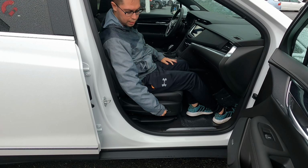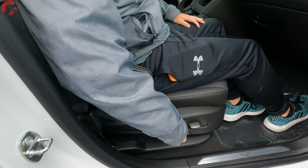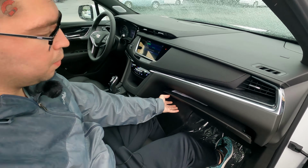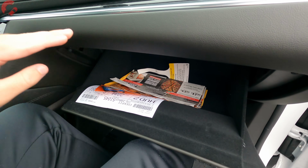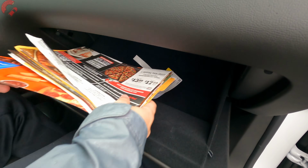The passenger seat on most XT5s will be 8-way power adjusting with the 2-way lumbar support as well, so that's quite nice. Then if we open up our glove box, it's going to be another very premium element. Look inside of here. We have a really, really large glove box. It's also nicely felt lined. We have some LED illumination.